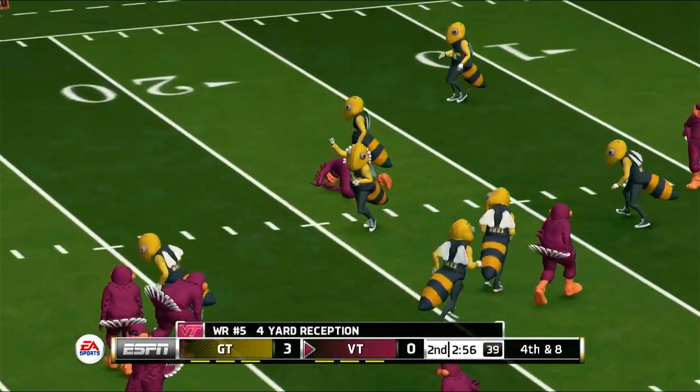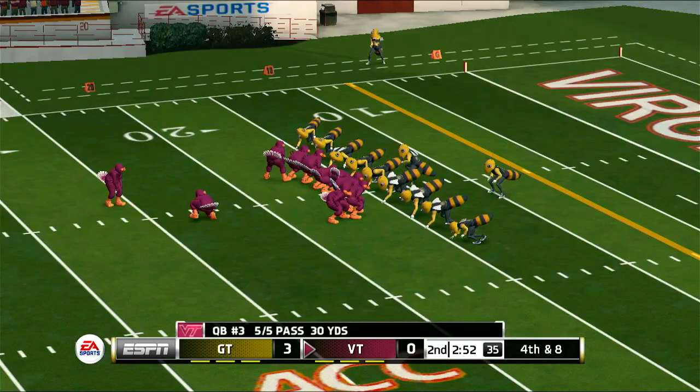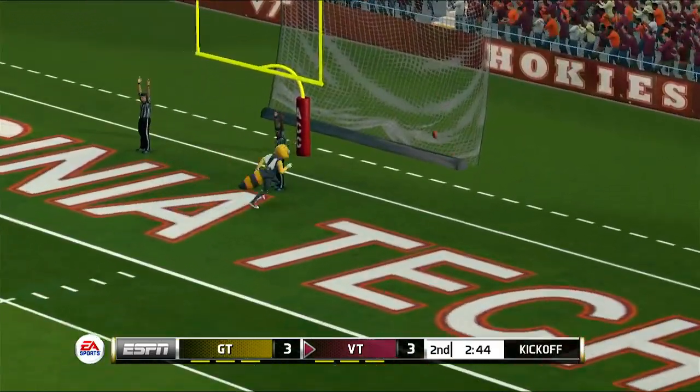The defense didn't stop the pass, but they stopped him short of the sticks. And that's the important thing here. Allow him to make the catch, but make sure you tackle him before he gets to the first down marker. Virginia Tech is down 3 and looking to tie it up. Kicks up, and it sails through the uprights.